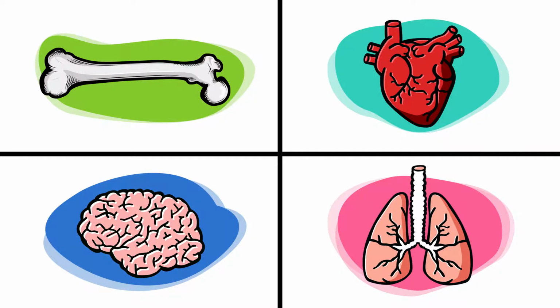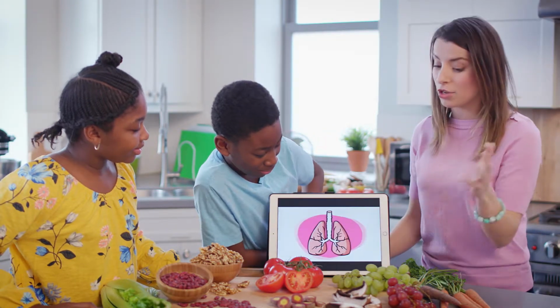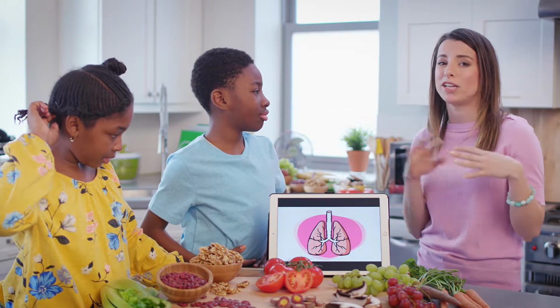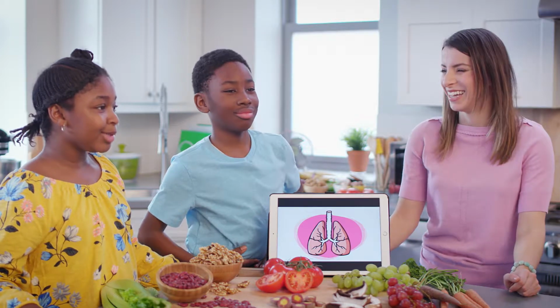This is a bit of a tricky one. I think it's the bone. The bones? The lungs? You think it's the lungs? So you're right. The grapes are good for your lungs. So they're gonna help you breathe better, and grapes are good. You can put them in a chicken salad, you can have them on a cheese and cracker plate, or you can just eat them straight up like you guys are doing now. I love grapes. Me too.